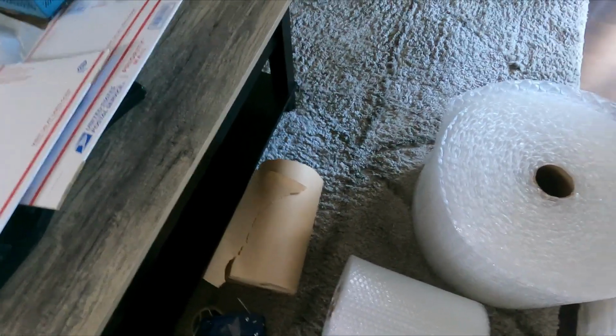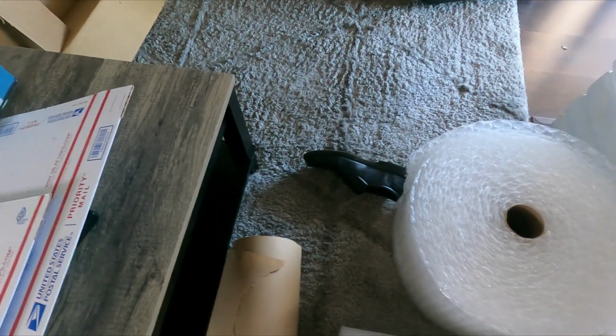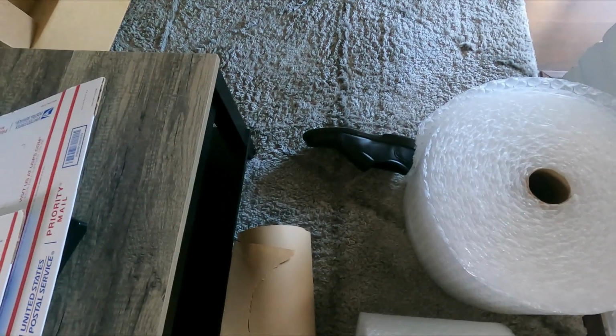And you know what, for good measure, we're gonna go ahead and throw in my shoe. Wait a minute, what's my shoe doing out there? Well, don't worry about that. Let's get to packing.